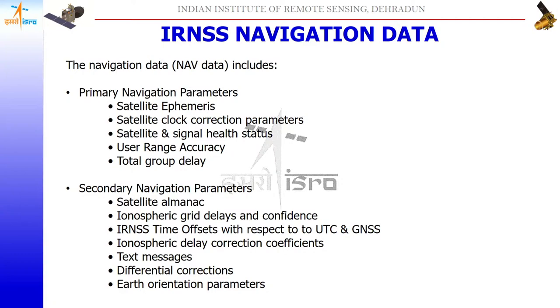Then there are IRNSS time offsets with respect to UTC and the GNSS, because we have our own set of timing with our atomic clocks. So the variation between UTC, Universal Coordinated Time, and the GNSS time, those offsets are also built into the secondary navigation parameters. Ionospheric delay correction coefficients are there, different text messages as per requirement, and differential corrections along with the earth orientation parameters. All these constitute the secondary navigation parameters, which are required during different types of processing while obtaining the PNT services, specifically the positioning.